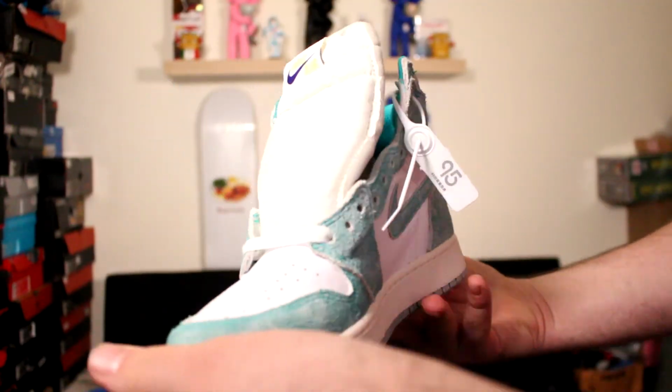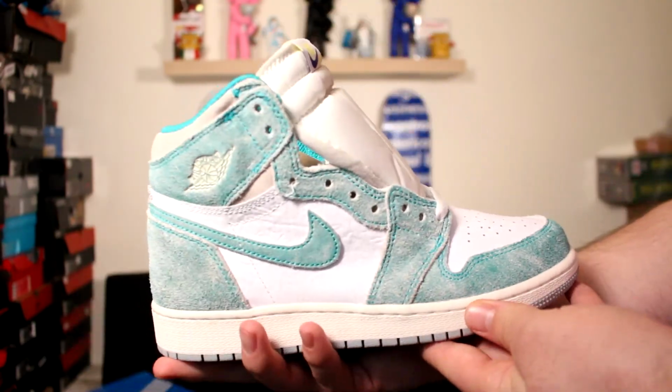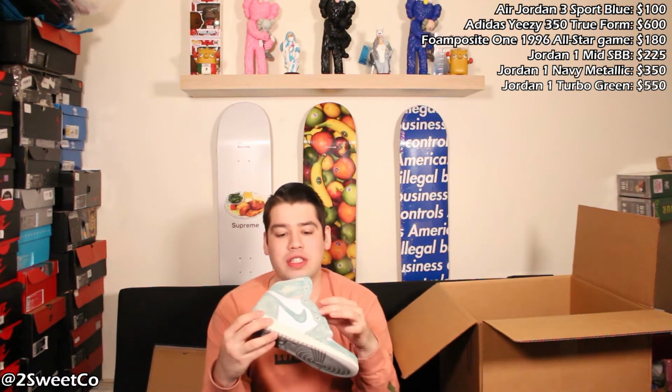Ooh, this is a good colorway. Ho ho. Turbo green Jordan 1s. And these are dead stock. These go for so much money nowadays, and especially in a GS size, size 6Y. I'm pretty sure these are at around 400, 500 bucks just by themselves. Maybe even more, just because this is such an awesome colorway, and girls absolutely love this colorway. So these are a size 6Y, super clean.